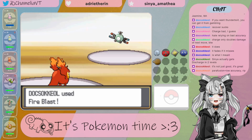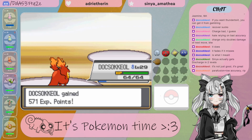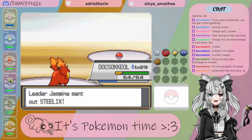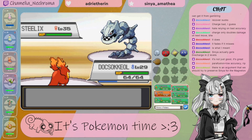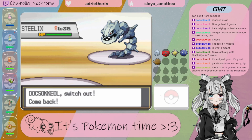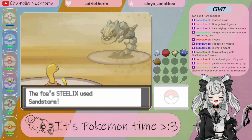For the Steelix, we're gonna use the Yard, I think, is the plan. Yeah, that's the Steelix. It's not gonna mean that we should try to preserve Senya. I mean, true. That is a good argument, but I think what we're gonna do is try and use Shuckle against the Steelix for now. And then we're gonna use Ear to kill, but I don't want to switch into it.